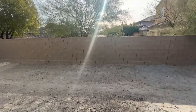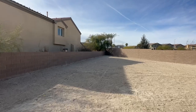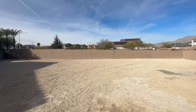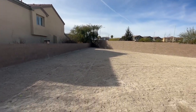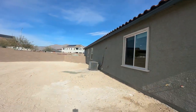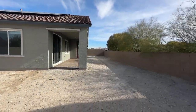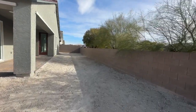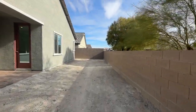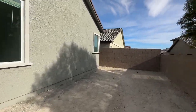So yes, this looks small, but then, bam, this is their lot size. It is humongous. They will be getting a pool put in and nice landscaping, very nice. You have your AC unit right there. This is where the primary is.